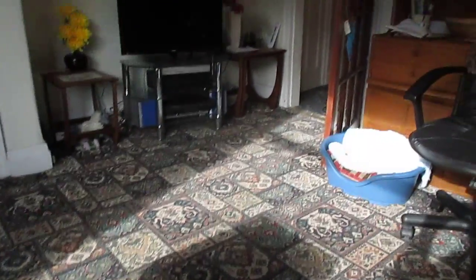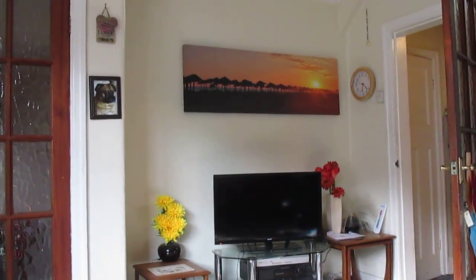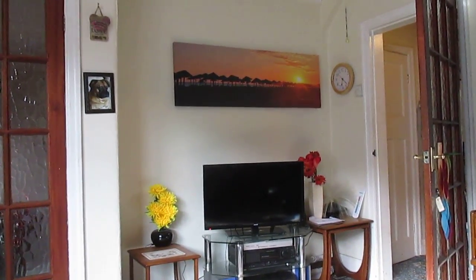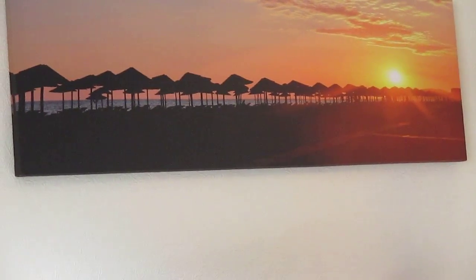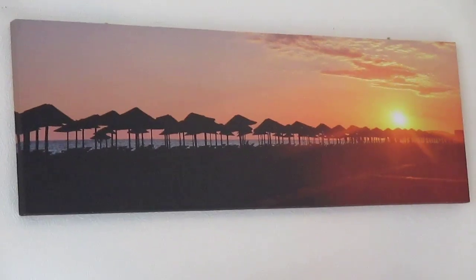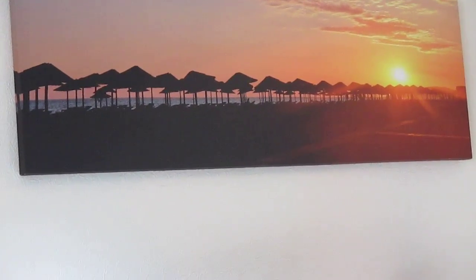Oh, we can see my little view. There's my view, there's my TV. Oh gosh, can't do it. Why am I always zooming the wrong way? I love that painting. Well, it's not a painting, it's a print. It reminds me of when I was in Skiathos and they had all the straw things where you sit underneath them to keep the sun off you. Don't know what they're called.